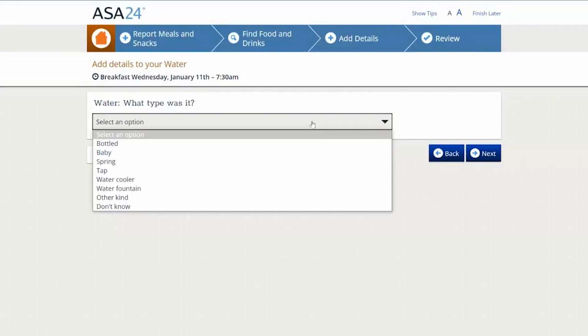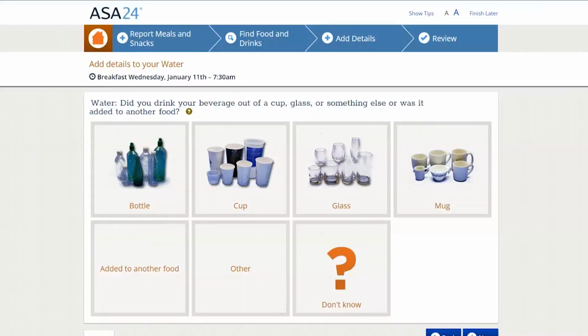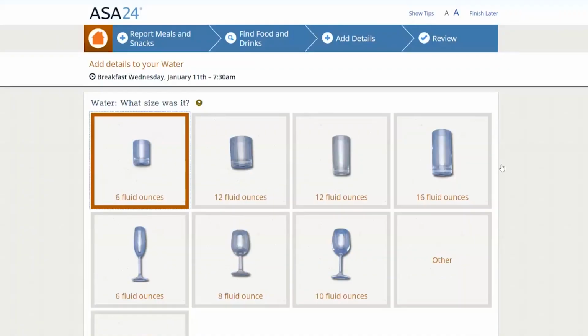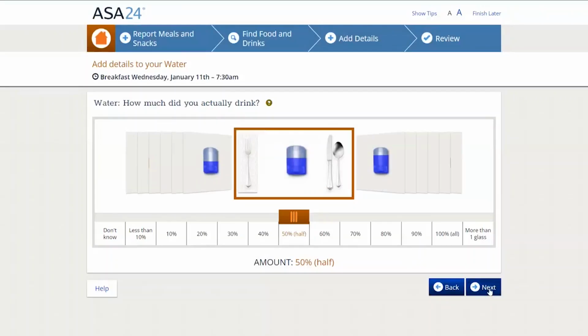And the next screen asks what type of water it was. She selects Next. She opens the drop-down menu. So here I can select Tap. A page shows 7 boxes with pictures of bottles, cups, glasses and mugs. She selects glass. Then the next page shows 9 boxes with pictures of different size glasses. She selects a picture of a small glass labeled 6 fluid ounces. I use the glass. 6 fluid ounces. And I drank half. She selects next.